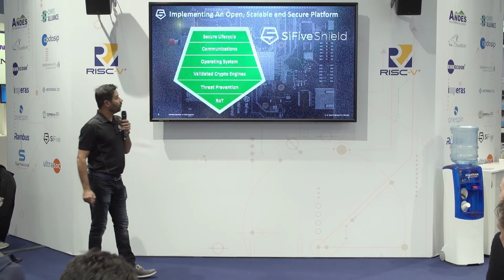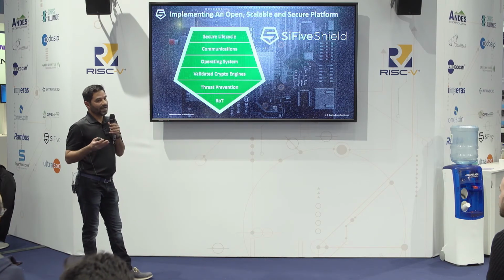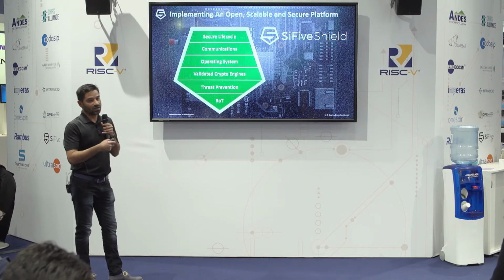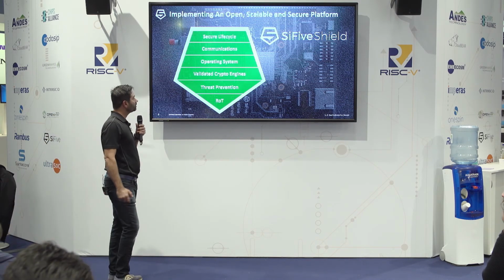So from a security standpoint, we also have a highly differentiated security offering as part of our SoC IP and CPU IP, whereby we can support a secure lifecycle of an SoC, as well as secure communications. We're adding hooks into RTOS and operating systems as well to support things like secure boot, for instance. We have hardware crypto accelerators as well that you can integrate next to the core to support secure boot as well as security implementations. We can support various threat models as well with our secure IP, and our security team is here as well, so you can come and talk to them.